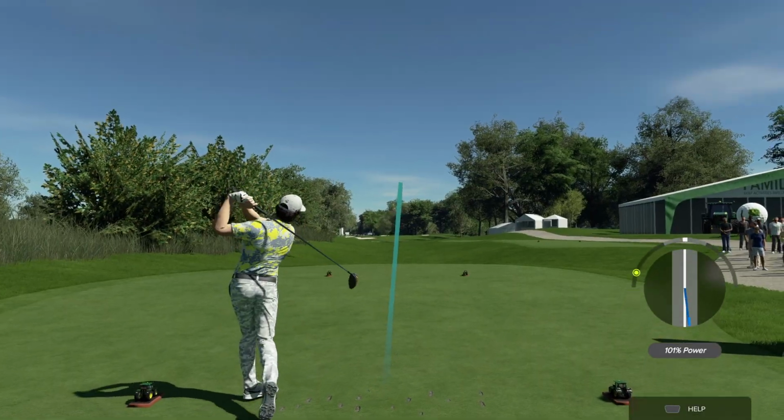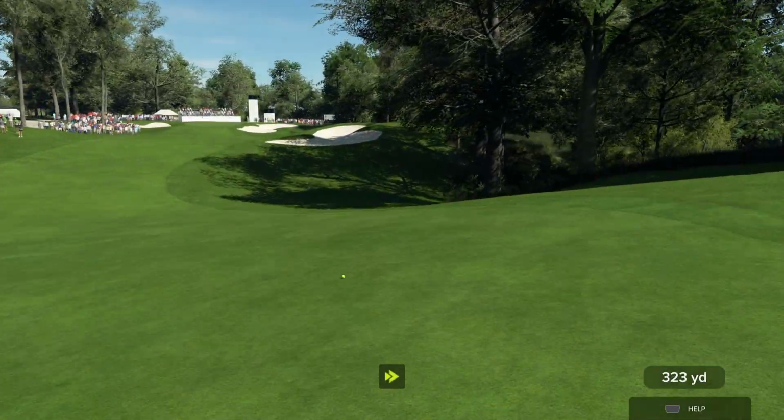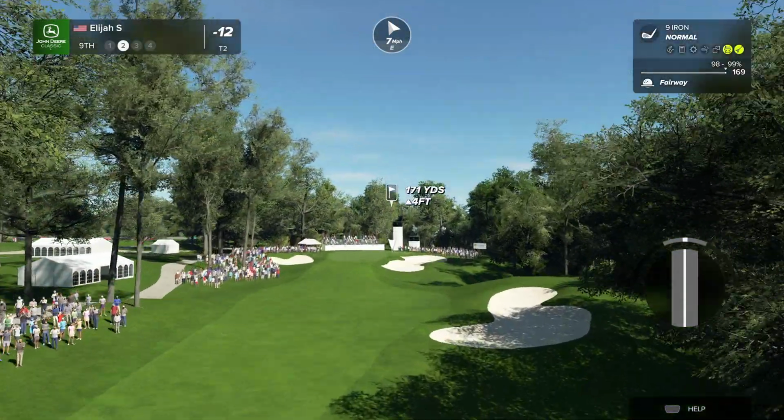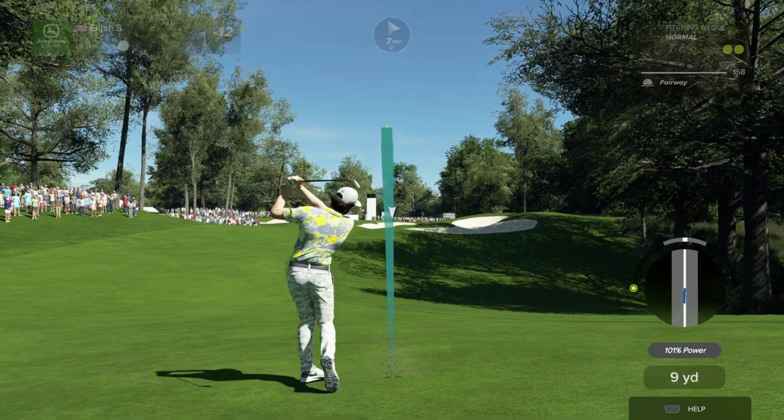Here we go. We're beginning the ninth hole now. Par 4, 485 yards. The toughest hole on the golf course. Make sure you find the fairway and get your second shot somewhere downhill, around the side of the green, to give yourself the best chance of making 4. Let's go with the pitching wedge.